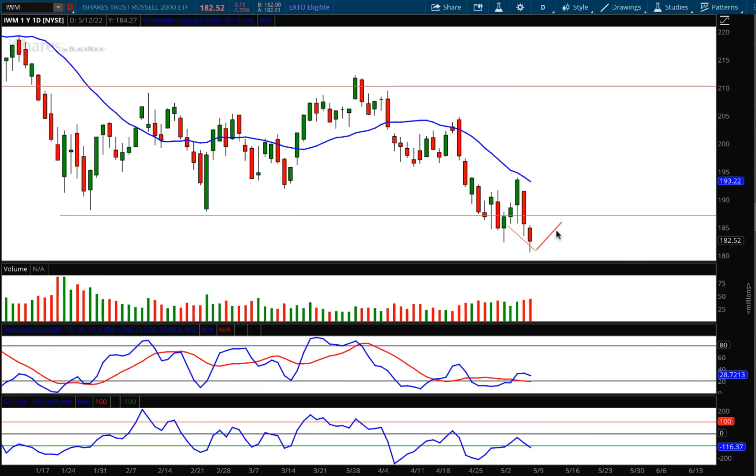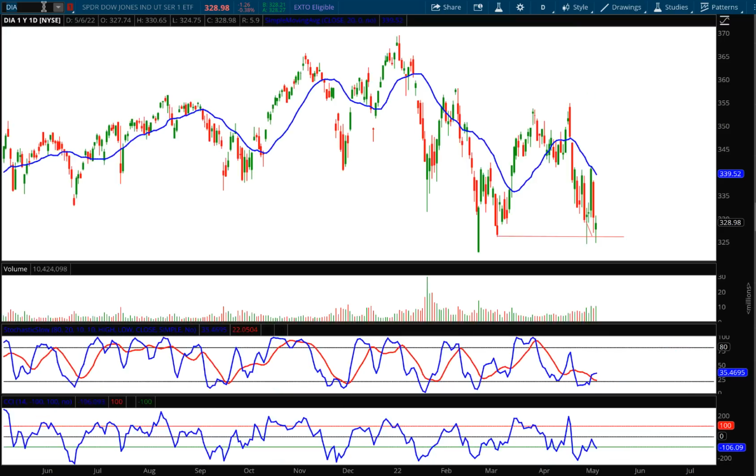And each month I give an alert out, which is an expiration week alert to our members, giving them guidance on how to make these adjustments. So again, that's for IWM. Upside target is 185.98. Now let's take a look at the Diamonds, ticker symbol DIA.